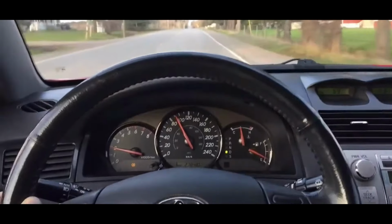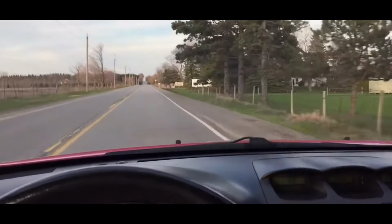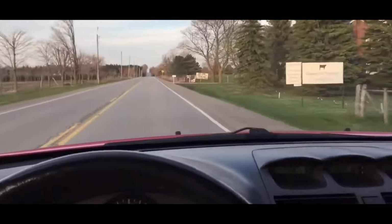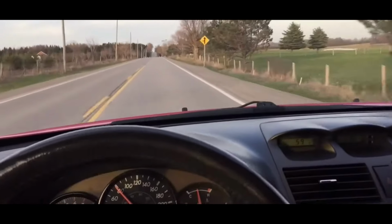Next is the paint seems to fade very easily, which makes total sense, by the way. It's a cheap economy 2000s car from Japan. Every one of them has paint fade at this point, but just keep that in mind.